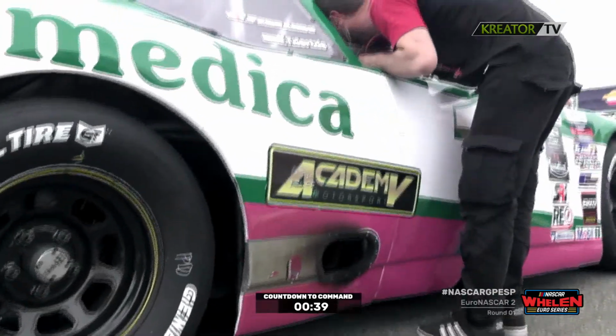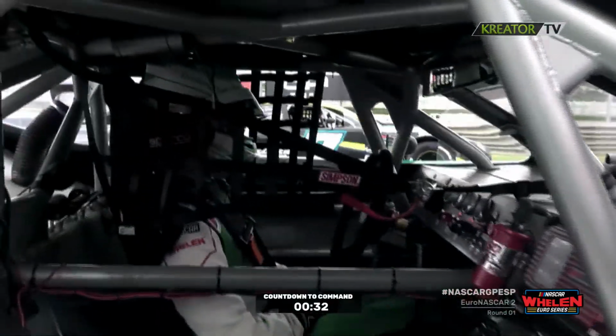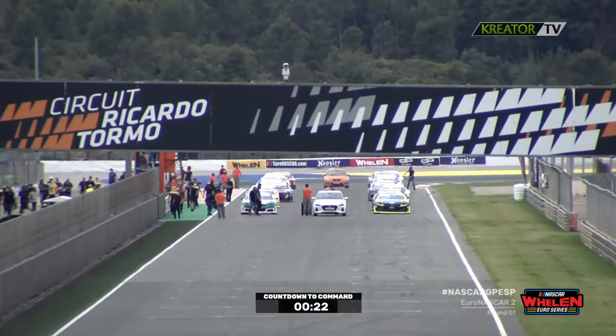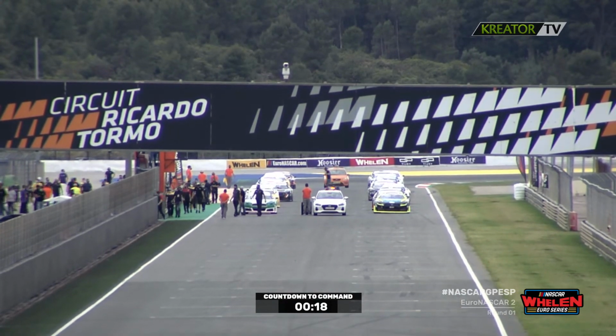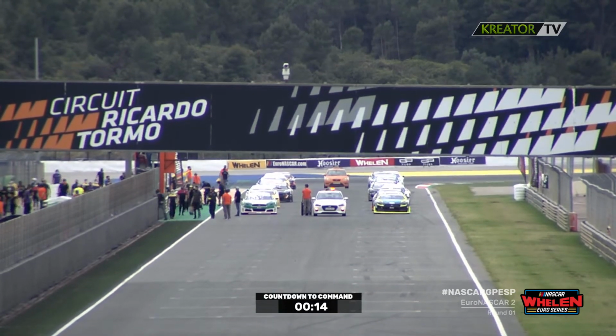There we go. A little later than I expected, but the indication is given for the drivers to start their engines. So that's it now. The last team mechanic is leaving our drivers, and they are very much now on their own, working in conjunction with their spotter to see as to what's going to unfold over the course of the next 15 laps, our opening race for the NASCAR Whelen Euro Series EuroNASCAR 2 division.